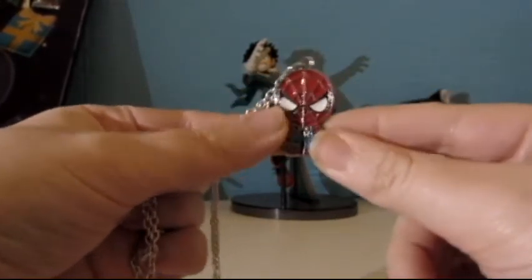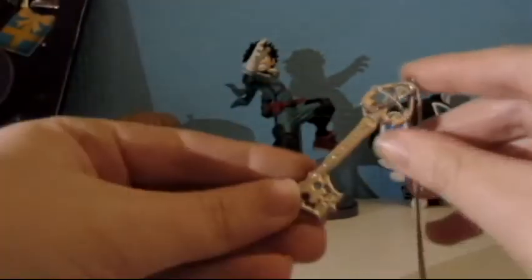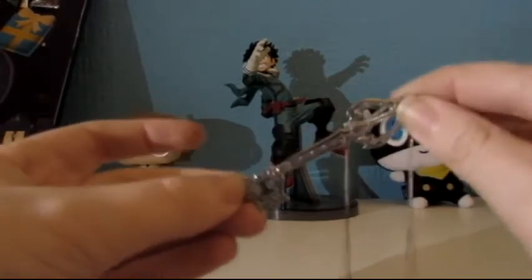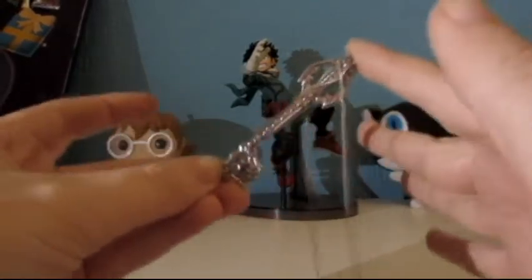Sorry, really tangent there, but yeah, there's cute little Spider-Man. So yeah, again, that's from Bunny Beads. This is the Oblivion Keyblade from obviously Kingdom Hearts. This is my favorite Keyblade of all time.